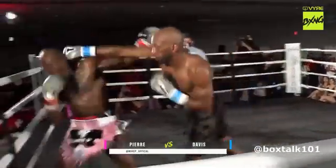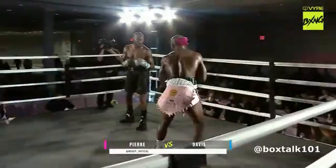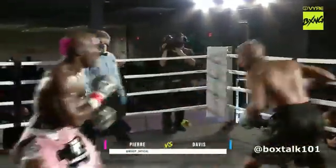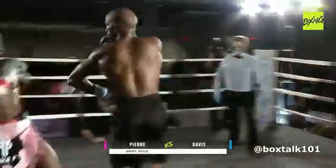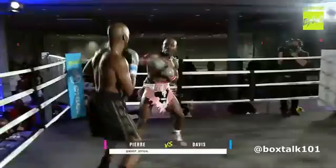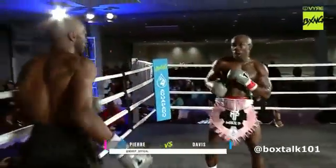Maybe starting to respect the power. Mike P knows he's more explosive, but he can't live off just that. He has to give him some head movement, some feints or something. He's looking for the right hand. That right hand is there for Mike P. He just has to throw it. He's got to throw it straight.